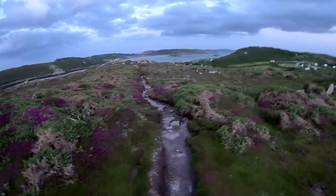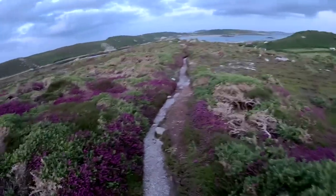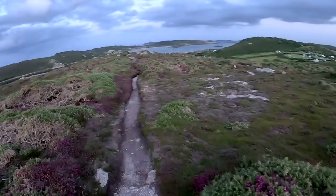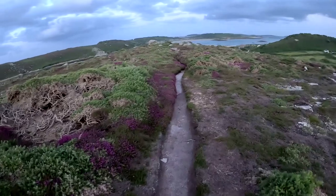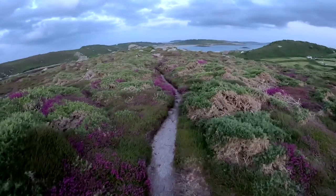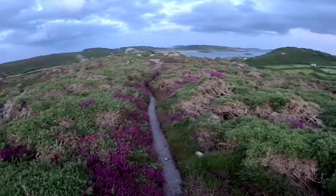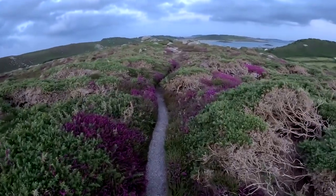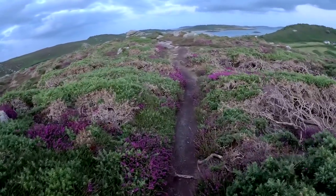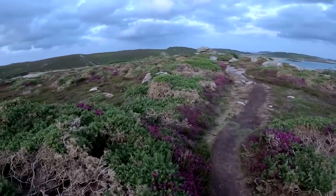I think the sun might have actually set by now, albeit behind the clouds. So yeah, that's not happening today, but maybe in the next couple of days. Maybe it will clear up a bit, be a bit less windy. So for now, I'm going to make my way back to my tent and go probably straight to sleep.